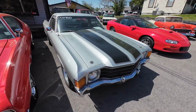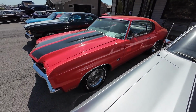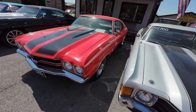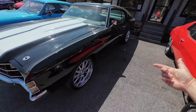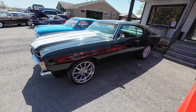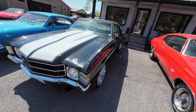Got something new. It's right here. 1970 Chevy Chevelle. Best year. Definitely most popular year. $30,900. You want some more new? Got it right here. 71 Chevelle, black with the white stripes. This one's got stereo system, new interior, aftermarket set of US mags, disc brakes, $34,900.